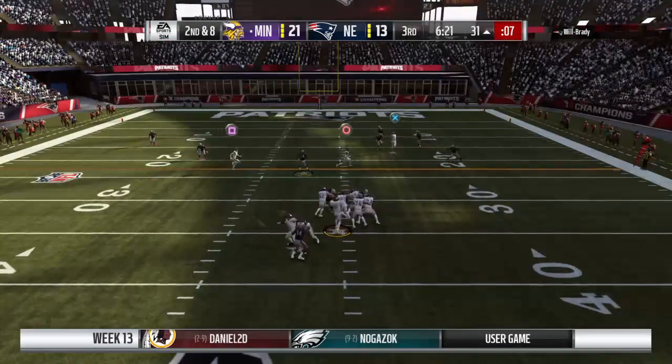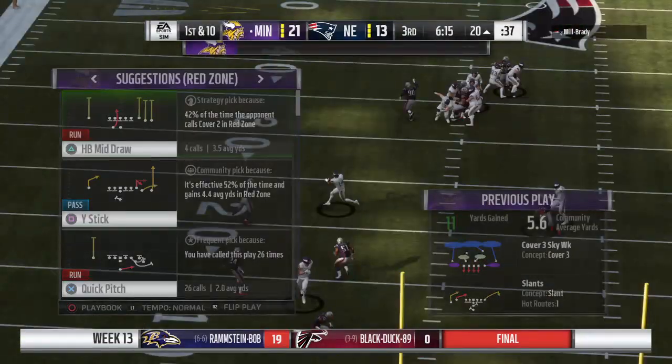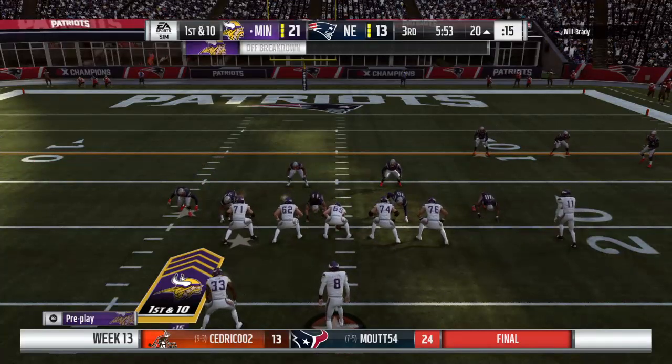Now a second down throw for Cousins. Throwing the slant pattern here, complete. And they'll get this one to about the 20-yard line. A Vikings first down. Diggs able to find his way free and get the catch from Cousins.